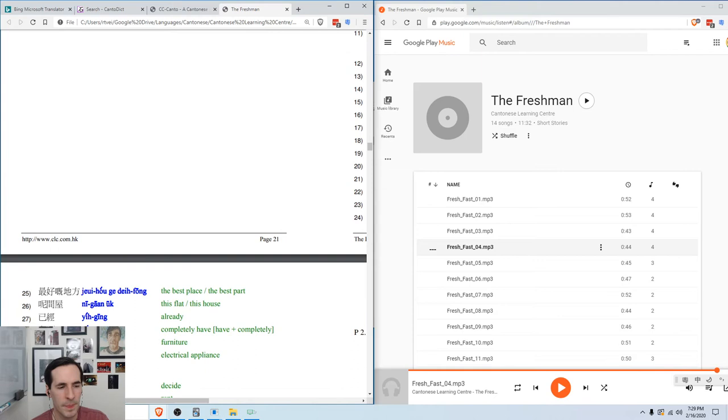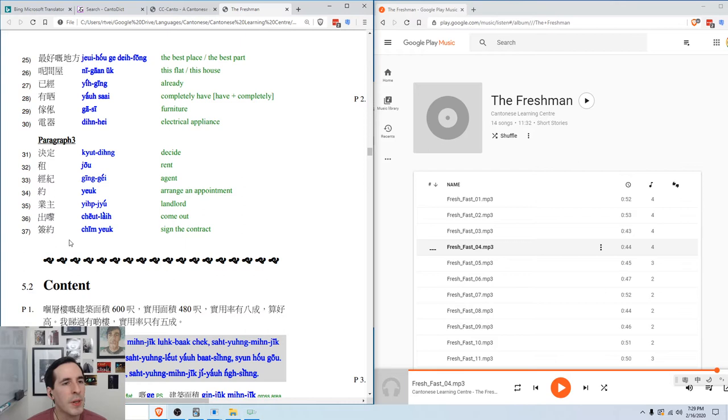Continuing on the next page, we have the best place. This flat or this house. Already. I already did those things. Completely. So I have something completely. Furniture.